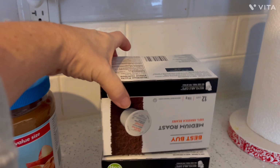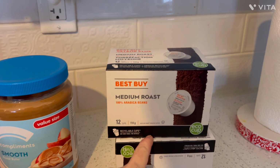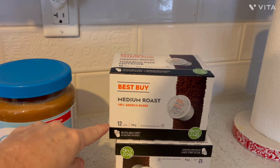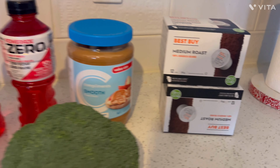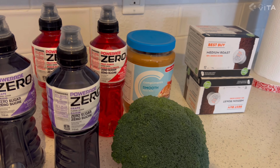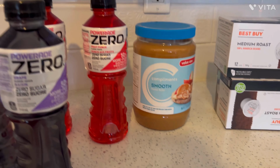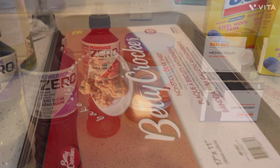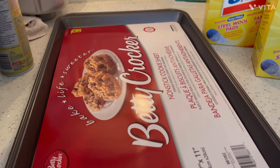I asked Casey if he'd like a treat, and he asked for coffee pots, and these were on special, half price, so 12 for $3. So I got 2 of them. I thought I'd come on, and if I pick up stuff during the week, I'll put it together in one video and share it with you all. Total was $23.14.